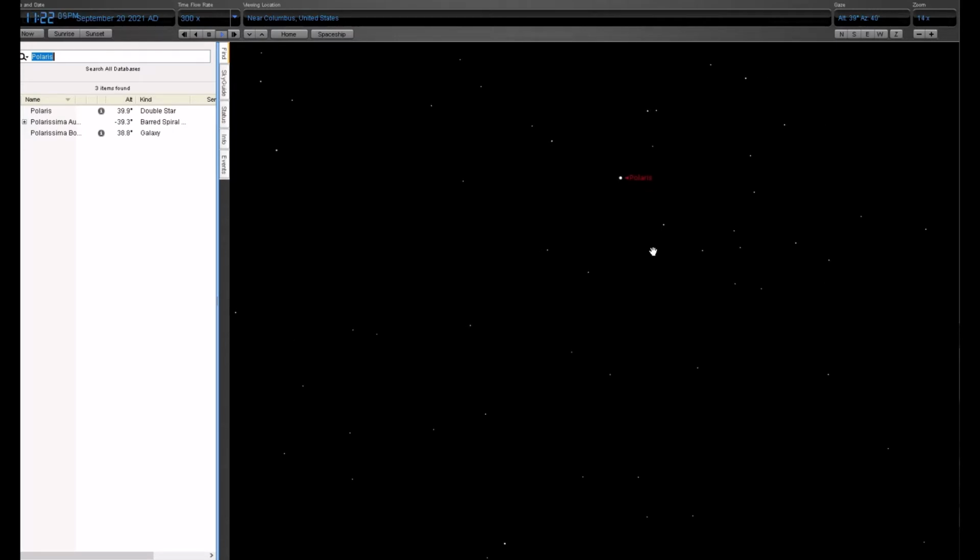There's other things about Polaris too. Turns out it's a binary star, but you can't really see the binary companion very well. And that's really all we're going to do with Polaris.